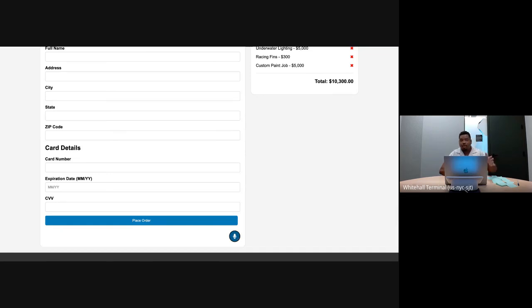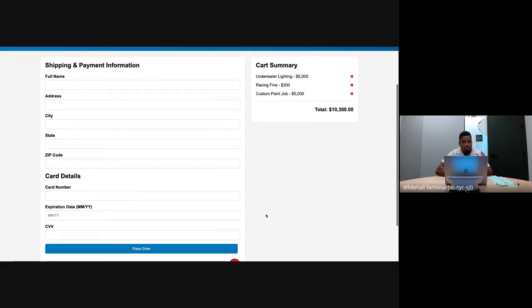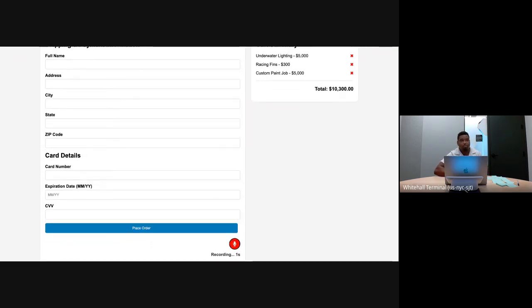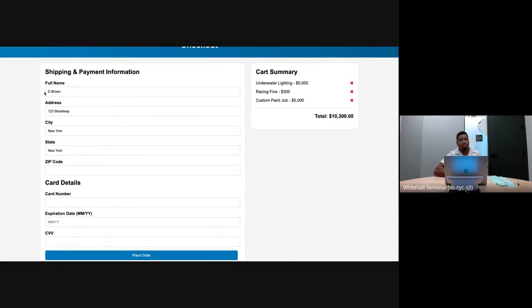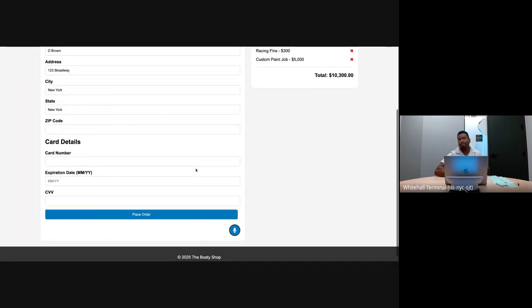Another live demo is still like praying Gemini Nano doesn't make a fool of me, but this is the audio to text API implementation. So my name is D Brown. My address is 123 Broadway. My city is New York. My state is New York, and my zip code is 11201. I don't think I got the zip code off in time, so it probably chopped it off. But okay, let me show you some other stuff, because y'all could think I just pre-programmed it to do that, right?